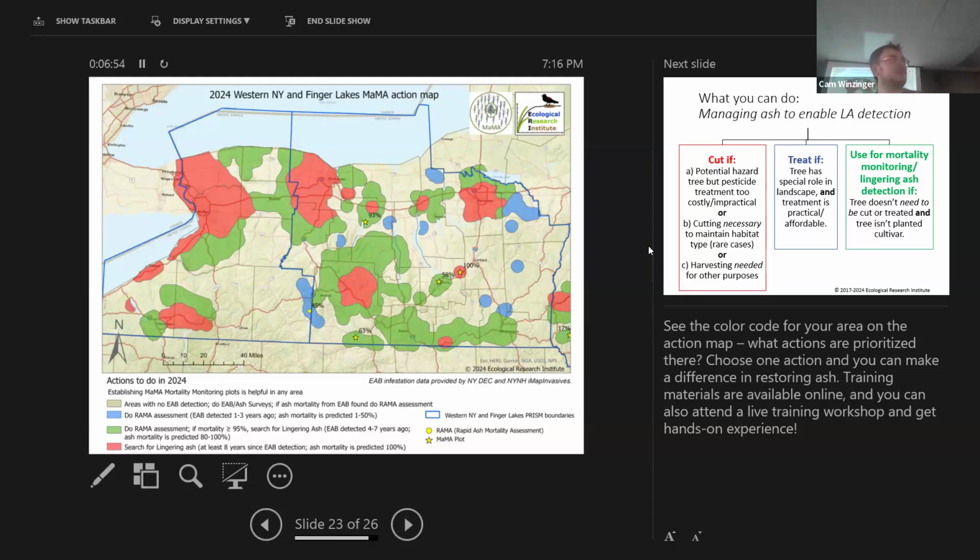And as far as the Adirondacks, the more isolated the ashes are, which means far from highways and things like that, the longer it's going to take for the borers to get there, because they're getting there by natural spread of range instead of being moved around either intentionally or unintentionally by humans. So they'll get there, unfortunately.